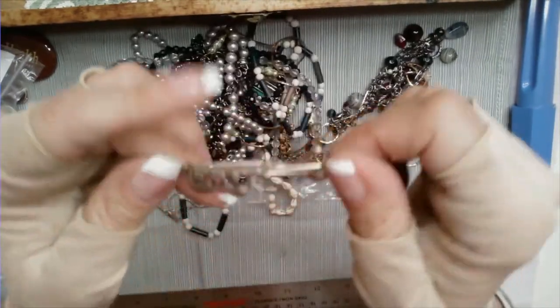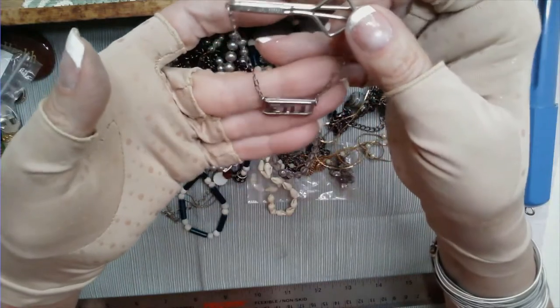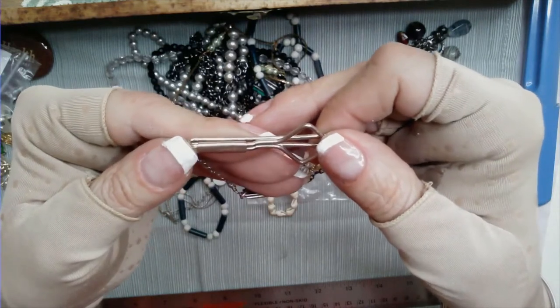And I have a tie clasp. Oh, this is cute. Let's see here. It has EDI on it. Does that mean anything to anybody? It's by Swank.